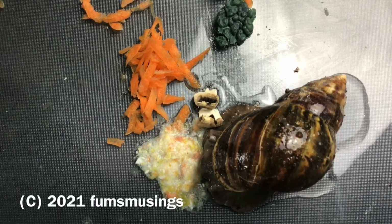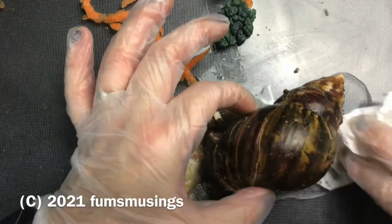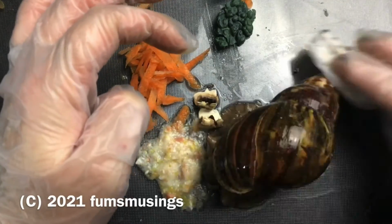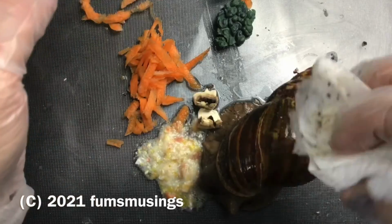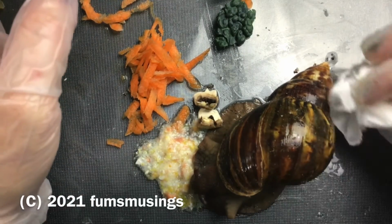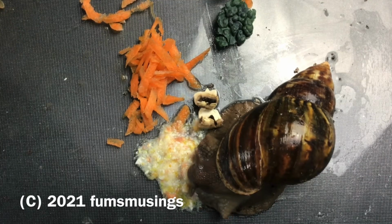Then while he's busy eating, I'll give him a little bit of a wash, just spritz his shell a little bit and wipe off any crusties. With him, he likes to sleep in the calcium dish, so he gets covered in calcium normally. Then I have to wipe that off because it dries on his shell, or he gets just a bit of like mud and stuff on him, so I like to give him a bit of a wipe over.